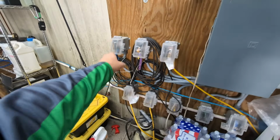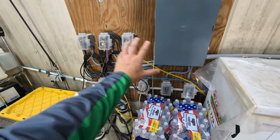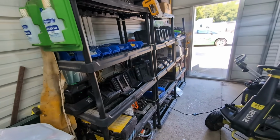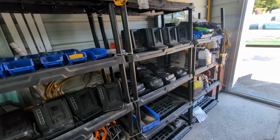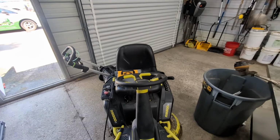Each one of these outlets is on a different 20 amp breaker, so that we're able to divide the load up over all those, and we're able to charge all these batteries throughout the night without tripping breakers, as well as our big charger for the bigger mowers.